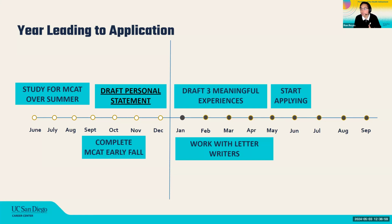So around late to mid fall, we would think it would be a good idea to start figuring out what it is going to look like for a personal statement or main reasonings for applying to medical school, as part of pre-drafting a lot of the work that you're going to be putting together. Around January, I'm hoping that most students have an idea of who their letter recommenders are. So if you pre-drafted your personal statement, you know what key experiences you're going to be working on as most meaningful experience, which we'll go into detail later.